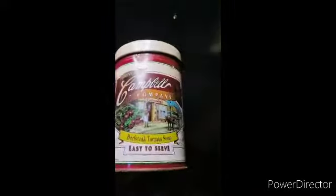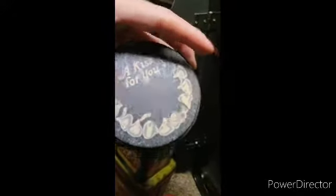Okay, y'all, this is some of my yard sale, garage sale finds, things left behind from loved ones. That's the Campbell's soup can. I do believe it's supposed to be a pepper shaker. Then we have Hershey's A Kiss for You. It's one of my Hershey's cans. I have a couple of these.